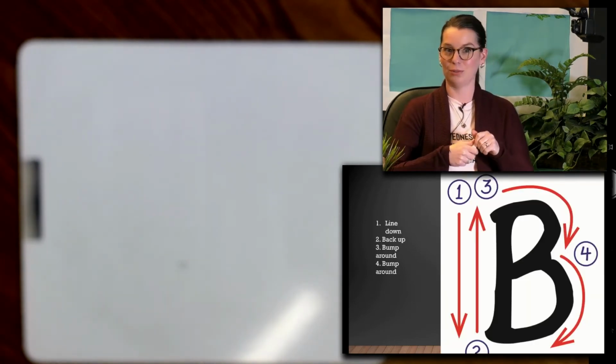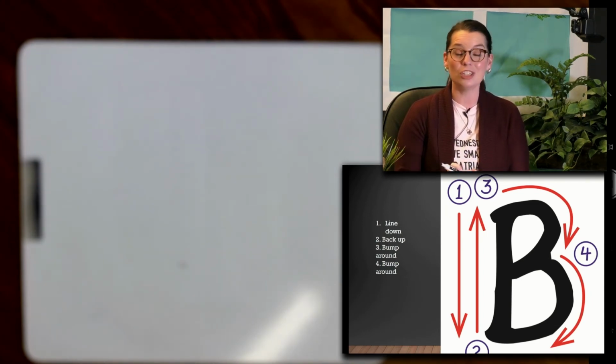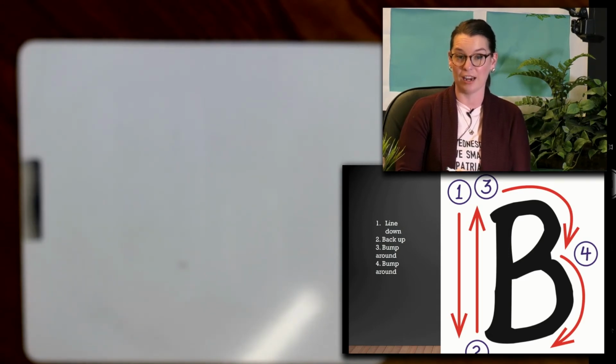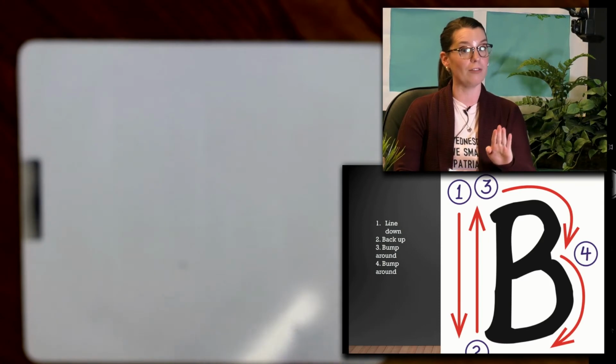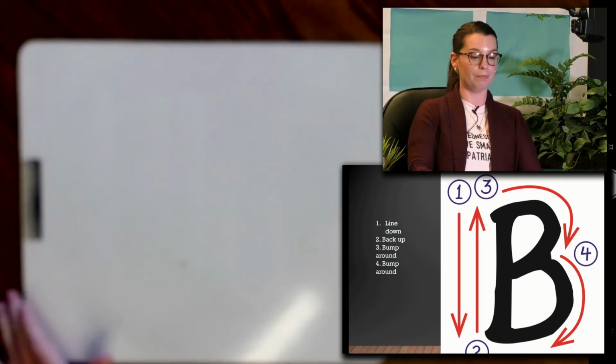Now, let's review some of the letters that we have learned so far, because we've learned so many that we just don't have time to practice all of them together every day. Of course, go off and practice them independently, saying the letter formation pathways while you're reading and writing by yourself today. Here we go.